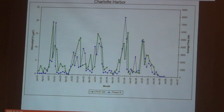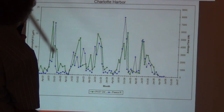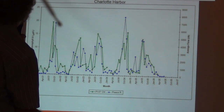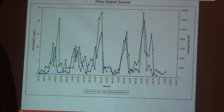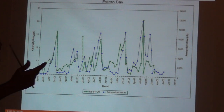Here's 5 years worth of data in Charlotte Harbor. Okay. So blue is river flow, so again the wet season, dry season, wet season, and so on. And then green is the size of the algal blooms in Charlotte Harbor. Pretty good correlation. Pine Island Sound, 5 years worth of data. Estero Bay, same thing. Now, so far I've just talked about algae in general.